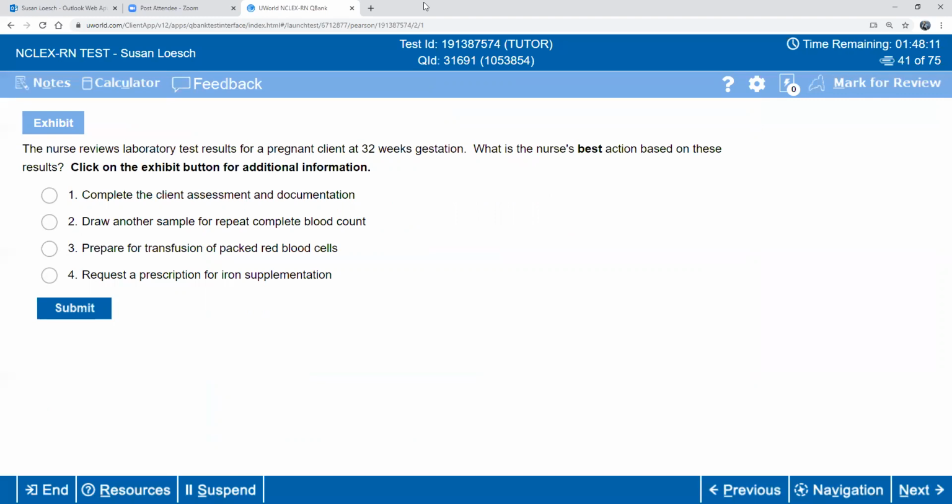Test results for a pregnant client at 32 weeks gestation. What is the nurse's best action based on these results? Complete the client assessment and documentation, draw another sample for repeat complete blood count, prepare for transfusion of packed red blood cells, request a prescription for iron supplementation.